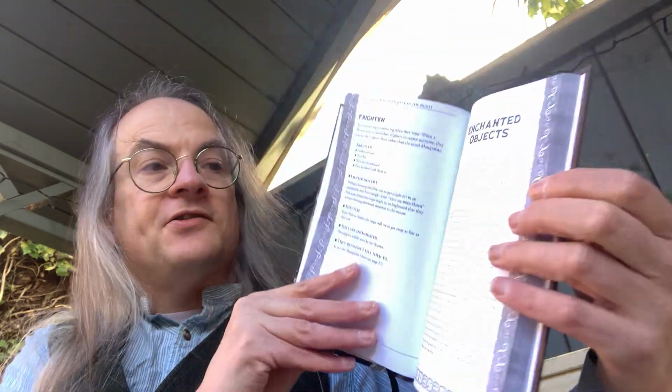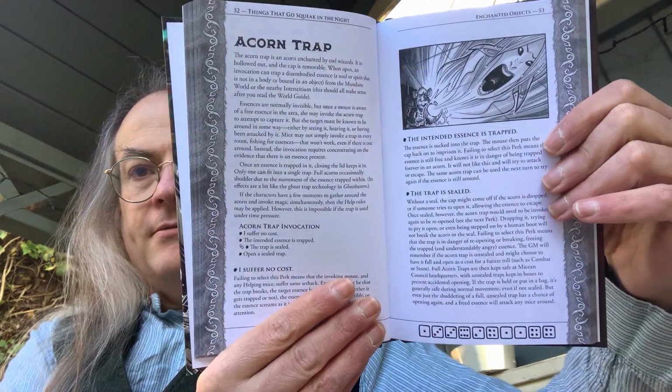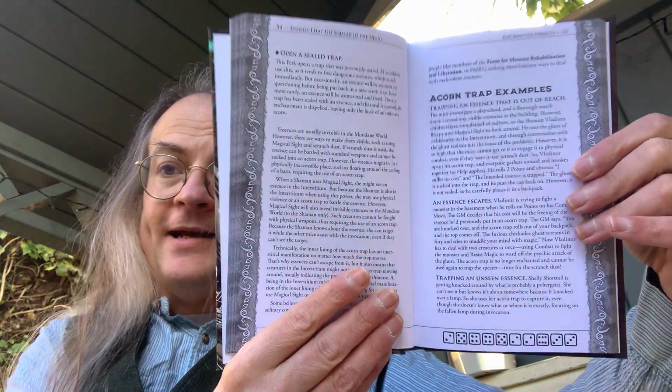The warrior, of course, and the ability to frighten, and then we get into enchanted objects, so, things like an acorn trap, and examples again of the acorn traps. So it's really well supported with lots of examples, and you've got other things like, for example, a fly knocker, a dead fly, typically enchanted by crow necromancers, that becomes animated when invoked. So lots of those. Pine nut enchanted, scrunch dust, veil ring.